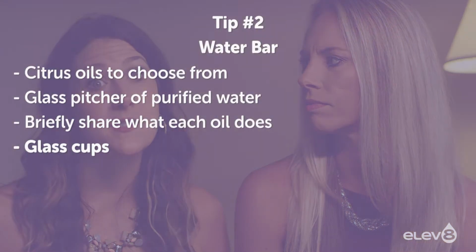Another thing that you really need is paper or glass cups. It's a must. I like to keep a stash of paper cups from like the Dollar Tree in a bin to always have on hand, just in case my host doesn't have enough glasses for everyone.